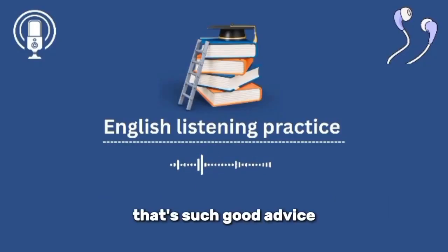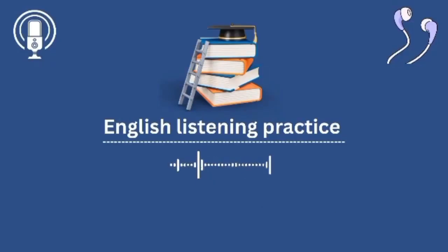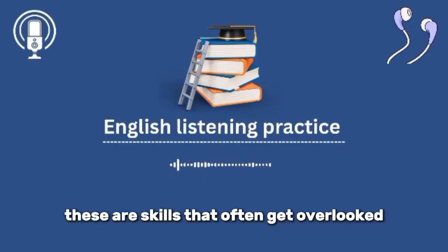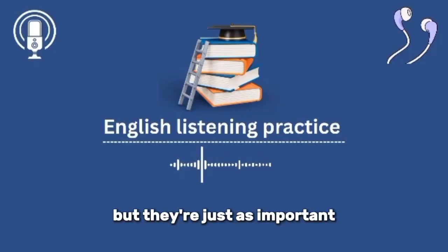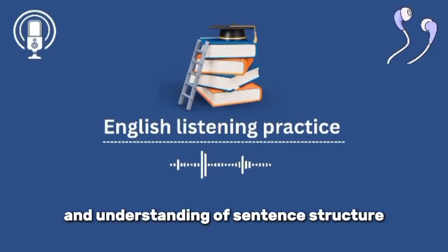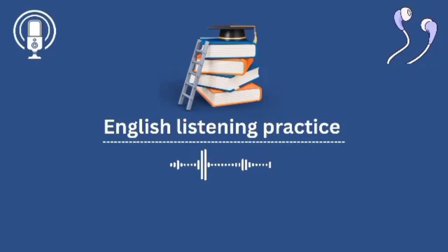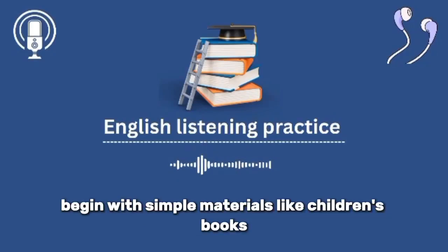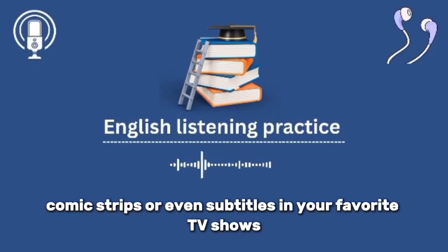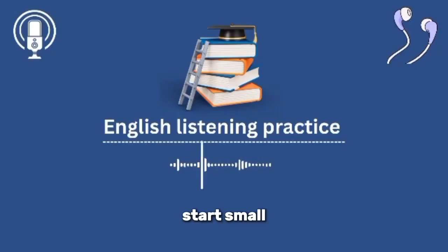That's such good advice. Now, let's talk about reading and writing. These are skills that often get overlooked, but they're just as important. Reading is a fantastic way to improve your vocabulary and understanding of sentence structure, but you don't have to start with novels or newspapers. Begin with simple materials like children's books, comic strips, or even subtitles in your favorite TV shows.